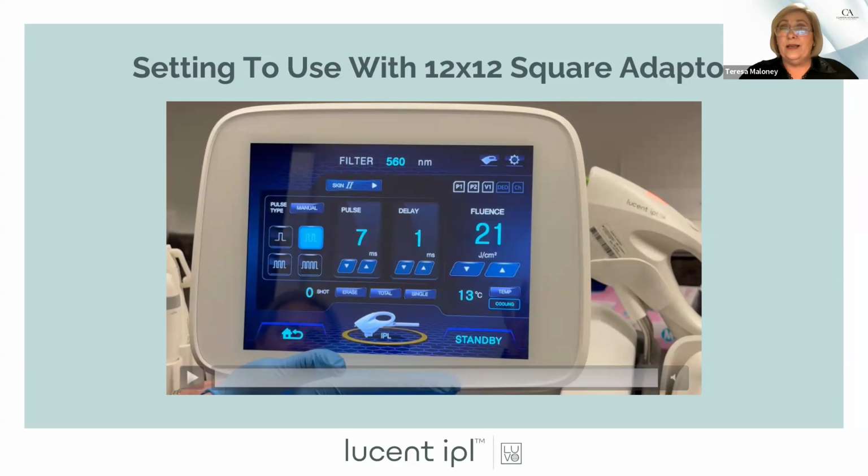Why I don't do it in the single pulse, which I'm sure is the question that's going to be coming through, is I can't get my fluence up to 21 and be at 7 milliseconds. That's the combination I want when I'm doing it for best results. So if everyone was asking that question, I think we've answered it there.